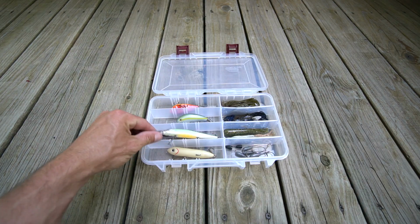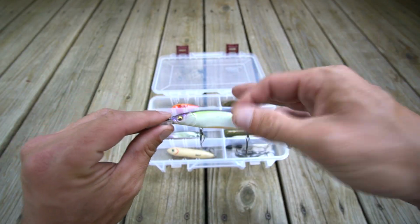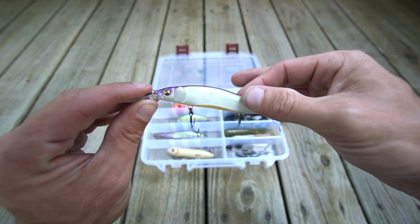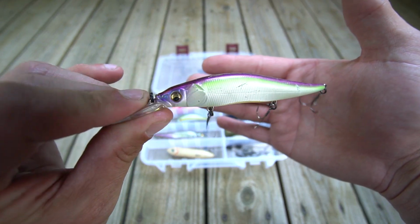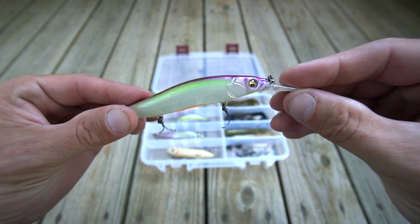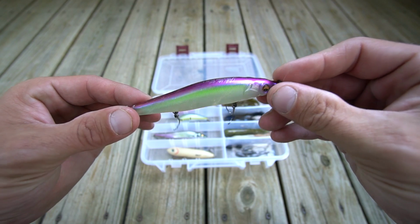Now, if I'm going to throw a jerkbait for a smallmouth bass, you guys know that it's going to be a Mega Bass. This right here is a Mega Bass Vision 110 Plus One. That's the Table Rock SP color, and if you look, I hope you can see that, this bait has been absolutely destroyed by smallmouth bass, pike, largemouth bass. See that? I still got a piece of the line on there, but they just destroy it.